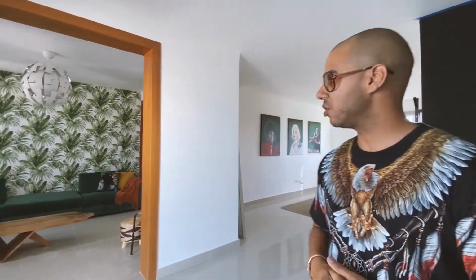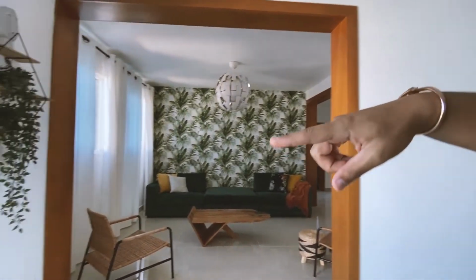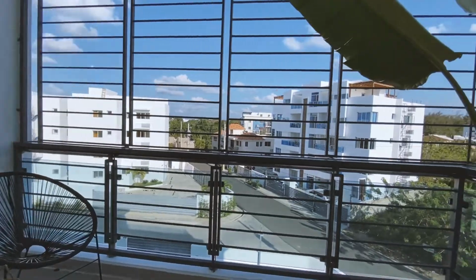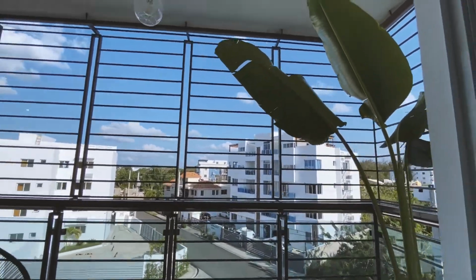So this is a 3-bedroom, 4-bathroom penthouse located in Santiago, Dominican Republic. It's about 10 minutes from the airport. I'll explain a little bit about what we're doing with this, but first I'll walk you through real quick to show you around. So we have a balcony on this side. Here it's very popular to have these bars so that nobody breaks into the houses. We particularly don't like them, but I guess they're necessary.